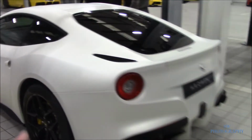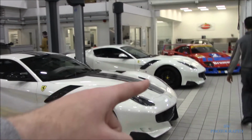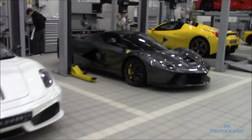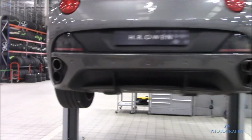This is a really nice F12 Berlinetta, matte white, red interior, looks really good. So which F12 TDF would you have? A clean one with all blacked out badges, or this one? I love this car. This is a pretty cool spec. Here's another California, normal California, not a California T. And there are some more cars outside.